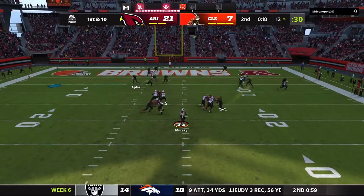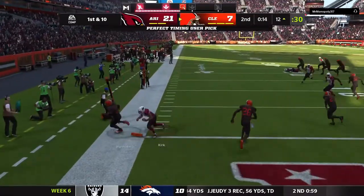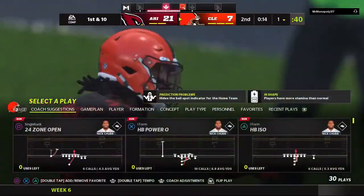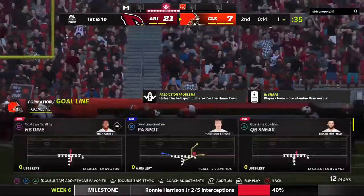Throwing now is Murray. And oh, it'll be intercepted. Picked by Ronnie Harrison. They are in an interception mood on defense. Had two nice interceptions a week ago. Now two here in the first half.